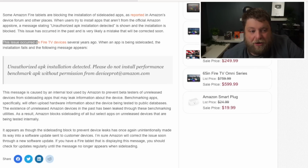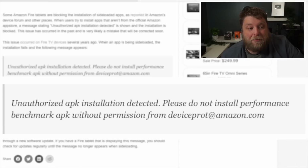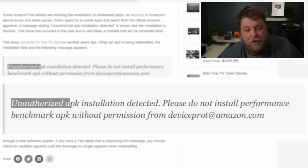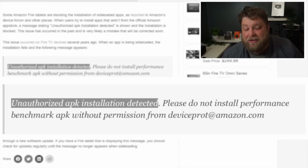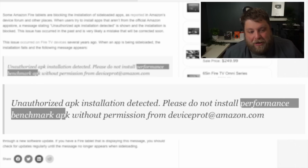This issue occurred on Fire TV devices several years ago. When an app is being side-loaded, the installation fails and the following message appears. And then it gives you this message here, as you can see: unauthorized APK installation detected. Now granted, this is a performance benchmark APK, but it's still saying it can detect unauthorized APK installations, which doesn't look like good news, does it?